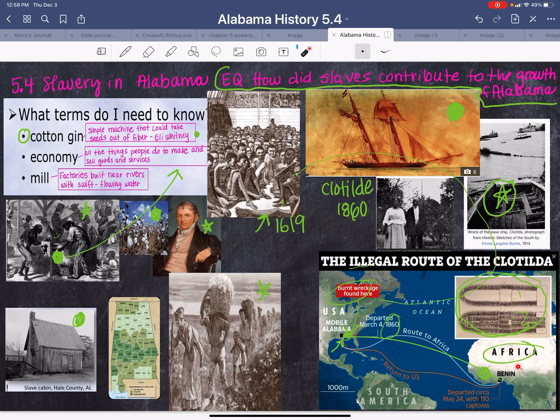So again, the slaves are in Africa, and the slave ships would leave from Alabama and go to Africa. And then the very last ship, again, was the Clotilde, and there's the wreckage. These guys are descendants, I'm not sure if I shared that with you or not, of slaves that were actually on the Clotilde. But the problem is the wreckage burned and it crashed, and so they found the wreckage in the Mobile Bay.